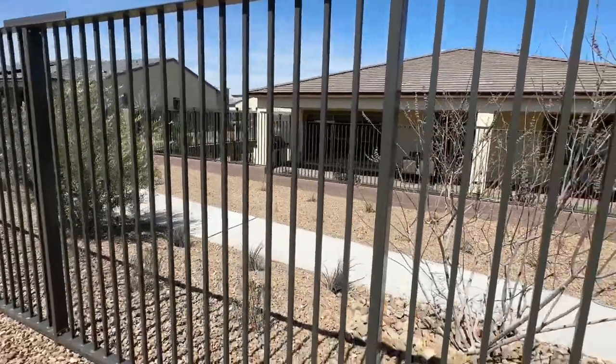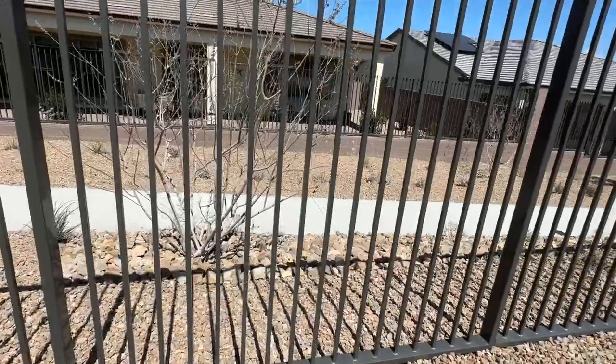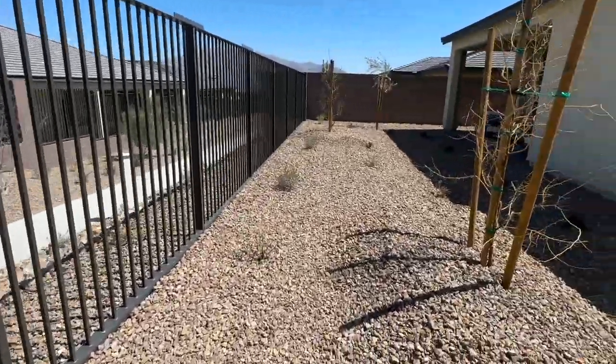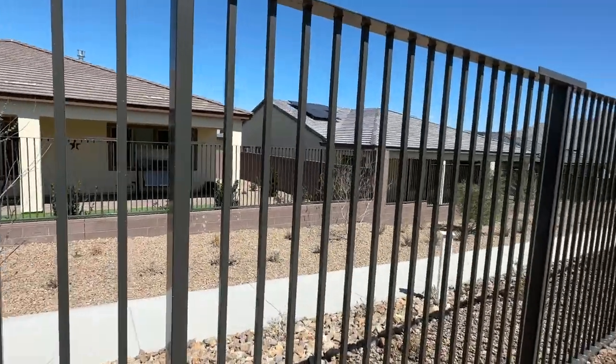Now, the only thing, though, with this oversized lot and the view fencing, do you want a pool? Because then people are going to be watching you. So there's pros and cons to the walking path. There's pros and cons to having that view fencing. A lot of people like it, but only if they have views, not views of the neighbors, right?